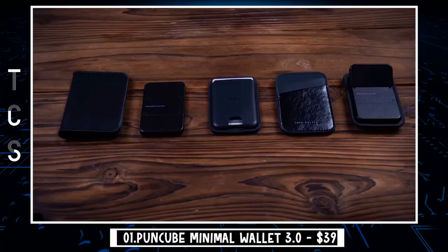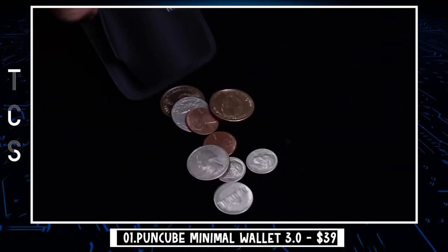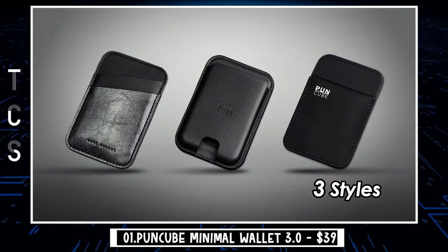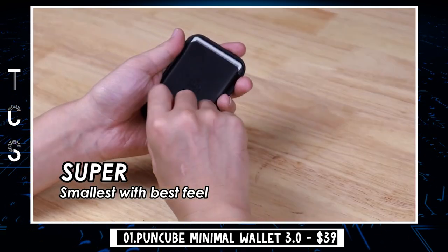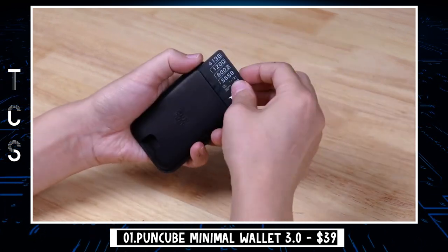Today our first gadget is PunCube Minimal Wallet 3.0. PunCube Minimal Wallet is a lightweight wallet made of vegan-friendly leather. This felt container has a perfect design to accommodate critically essential stuff you need to carry daily. PunCube Minimalist Wallet has a compact and minimal design to save up to 80% of your pocket space. You can store up to 7 cards in this minimal wallet easily.